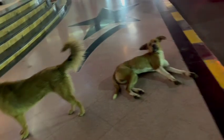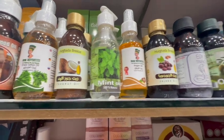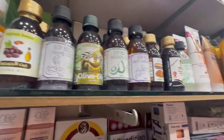We're going to a pharmacy because we're in desperate need of sunscreen. Hi puppies. Okay, but this Egyptian sunscreen I found at this pharmacy is my new favorite sunscreen. It is the comfiest, I don't even know how to describe it, but I loved that stuff.